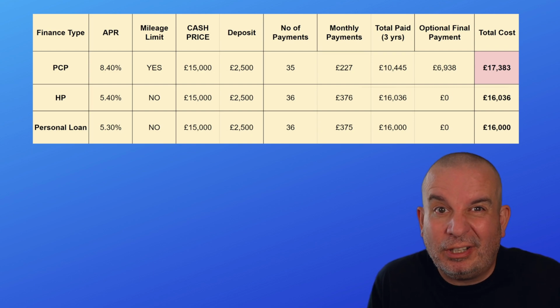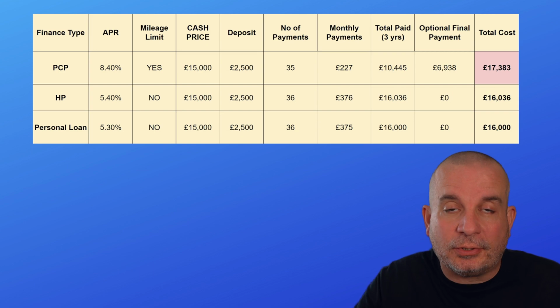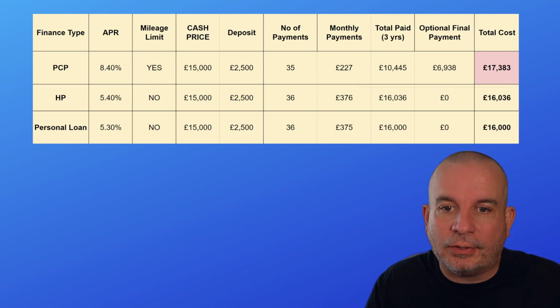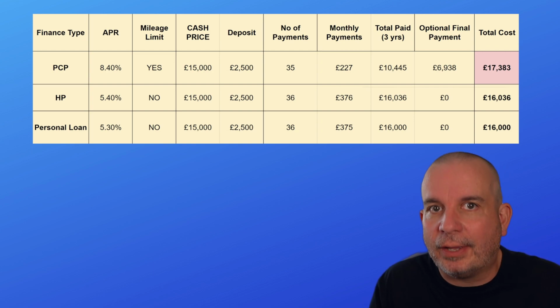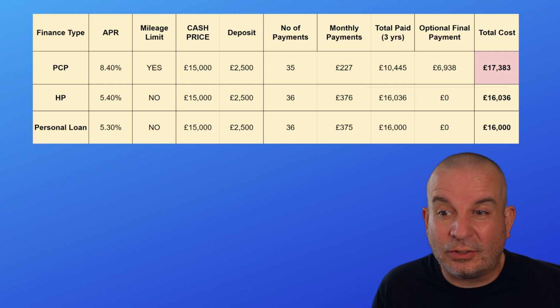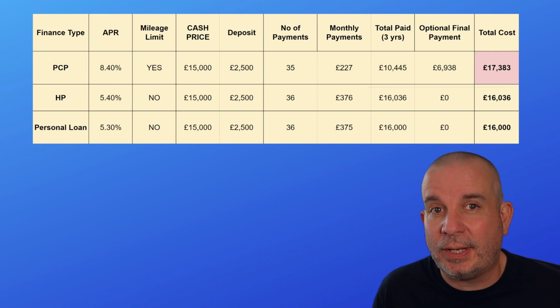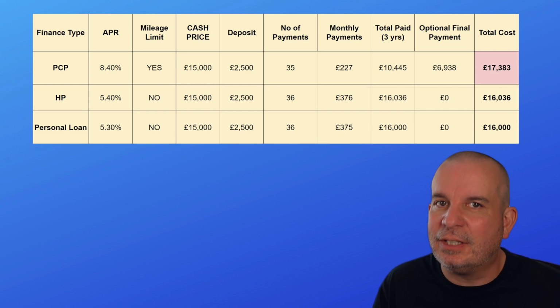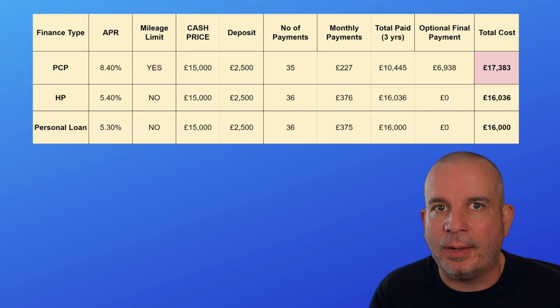Personal loan works really in just the same way as an HP. With the HP and the personal loan, I've said £2,500 deposit, but of course you're not exactly paying a deposit. That's coming out of your pocket. So you're only financing £12,500 in these examples. That's going to cost you £1 a month less than the HP in this example, just using the rates from the two sources that I've actually gone to for it. But as I said, you need to shop around. You may find a better deal.